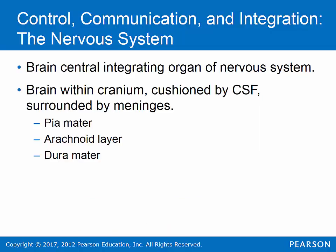All right, but it's there and it does its thing. It floats in CSF, surrounded by meninges. Your layers of the meninges: your pia, your dura, and your arachnoid. Your dura is the durable outer layer. Your pia, which one is that one? That is kind of your under-middle layer. All right, and your arachnoid, the spiderwebby looking inner layer, right?